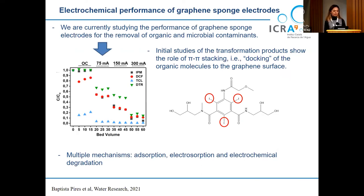How we normally do our experiments: like I said, it's all done in one pass mode. So we are really trying to imitate how this reactor would work in real life. We always first do just open circuit, which is what OC stands for, to investigate how much of the contaminants are adsorbed without any current on these sponges. An example is the blue triangles. This is triclosan. While others that are more polar, the green triangles, for example, this is diatrizoate. This is an X-ray agent that you normally get in the hospital when you want to do a scan. So this is very polar, but also very, very persistent, very difficult to oxidize.